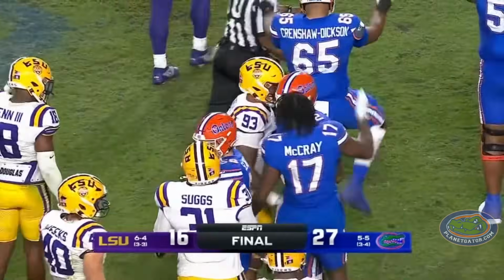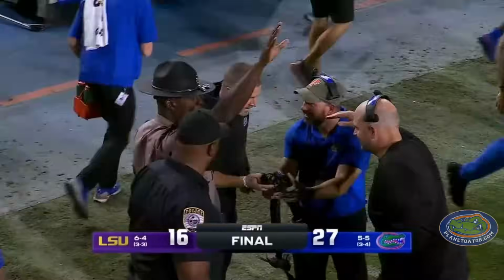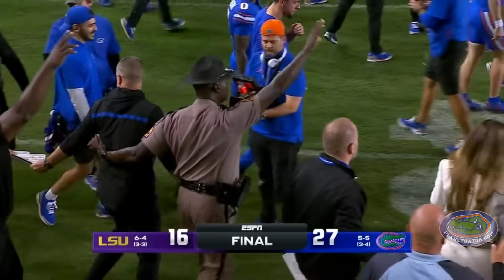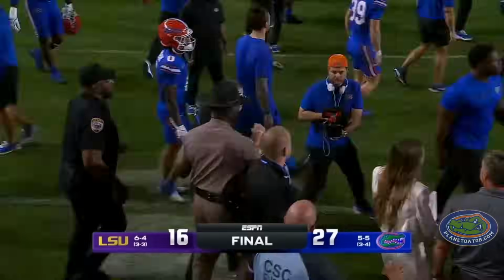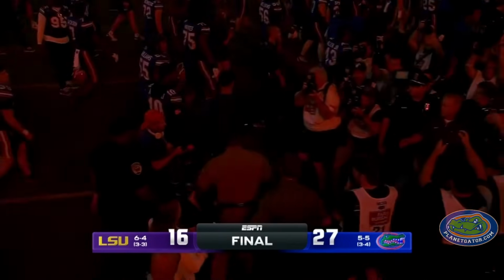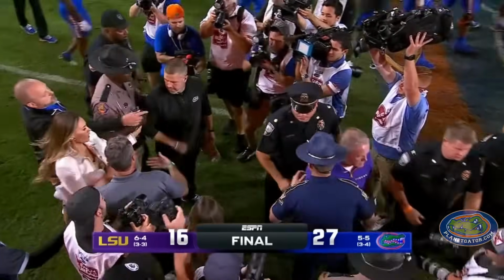Florida defeats LSU 27-16. A win for Billy Napier over a top 25 opponent against a rival. And the Gators even their record at 5-5 on the season. And with 2 to go, the Gators need a win for bowl eligibility.